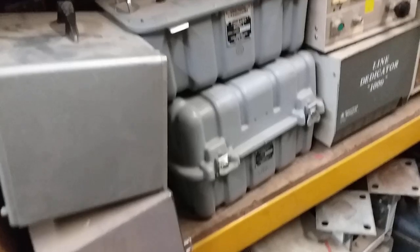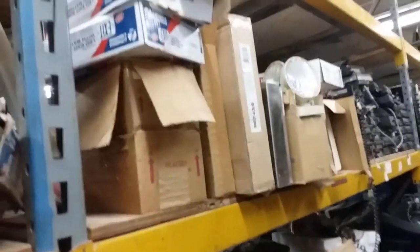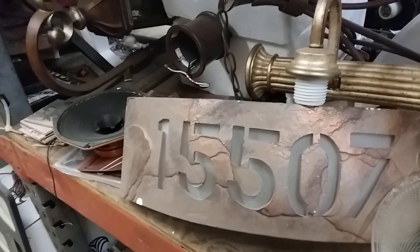Fog machine. Tone Arc Model 5. Resistance fault tone locator. Huh. Some old flat screen monitors up here. More household stuff. Speakers. Emergency lights. Everybody's really ornate house number. Wow. I'll bet that costs some money.